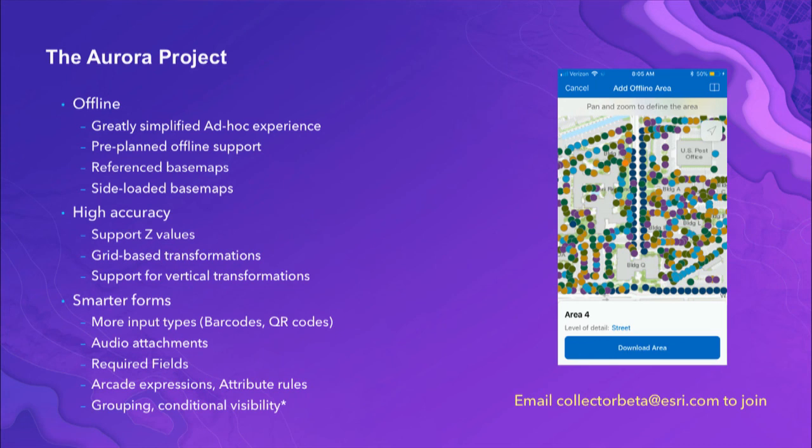I think maybe one last thing to mention about what's coming, and it's in the bottom part of the slide. This is really an evolution of the pop-up, is one way to think about it: Smarter Forms in Collector. We're working with the online team and the Pro team to evolve the definition of the pop-up so that there's actually a form type inside of it, so that you can have things like conditional statements. We can bring more input types. We've actually started to build in barcode support now. We have audio attachment support, required fields, executing on Arcade expressions, and leveraging the new attribute rules that came to life initially through the utility network, but are part of the new implementation of the geodatabase. So look for a lot of new capabilities coming in the forms aspect of Collector in the near future as well.